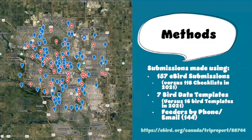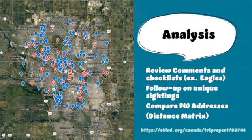Gavin, jump in here if you... Incidental checklist. Incidental, yeah, that's right. So that just becomes a bit too hard for us to regulate all that stuff. So we're sticking with the templates for feeder watchers from now and into the future. And I'll show you a couple reasons for that.